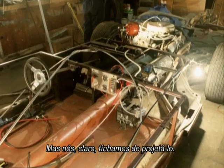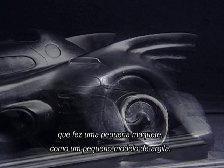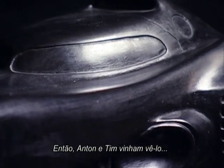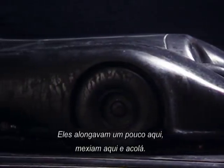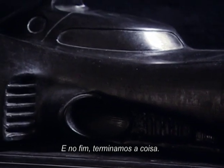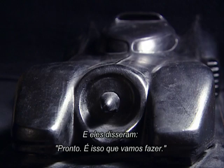But what we had to do, of course, to get the design of it, and Nigel Phelps with Anton came out with pencil lines, and then I would draw it up, and he got a modeller in who made a little maquette, like a little clay model. And then Anton and Tim would come down looking, because it was an important thing for the film. They'd make it a bit longer here, do this, do that with it. And we eventually came up with the final thing, and they said, that's it, that's what we're going to do.